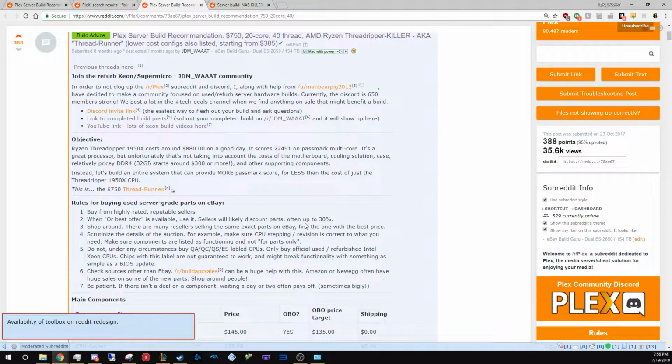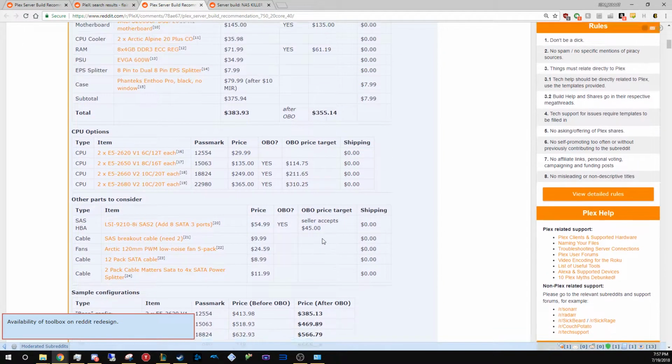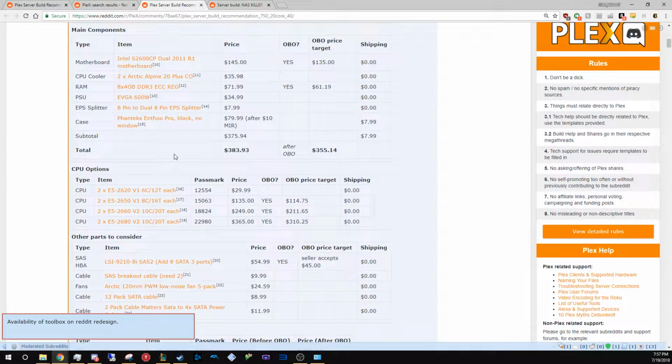I'm talking to a couple different sellers on eBay, trying to get the prices of server motherboards down, especially 2011 boards. We haven't seen a solid sub $250 2011 board in a little while. So I'm trying to work on getting a sub $200 2011 board. But yeah, I mean it's not out of date. The processors are still good. You can look up all these parts on eBay and see what the current price is. The only thing that makes it out of date is just the pricing, really.